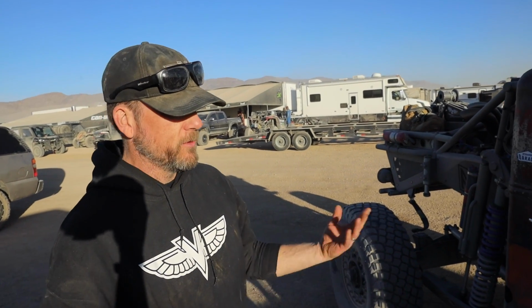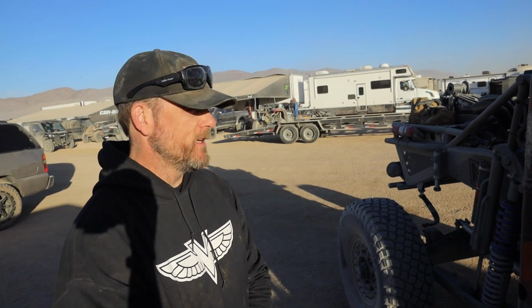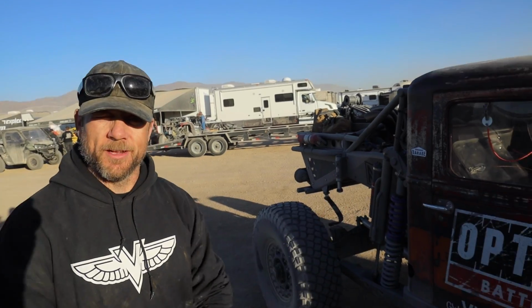So this is a 1946 Diamond T as the body. It's basically a 4400s class, Ultra 4 car. I kind of describe it as an Ultra 4 pre-runner. We're from North Carolina. We build hot rods, and obviously there's no desert in North Carolina, but I'm just into rock crawling and off-road as a hobby. In my shop, we build hot rods and muscle cars too. So it's something I can take off-road and take to car shows. It's kind of dual purpose.